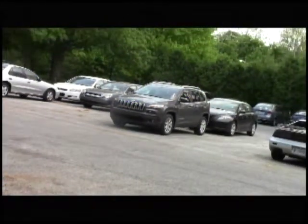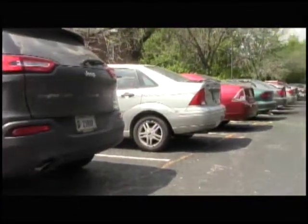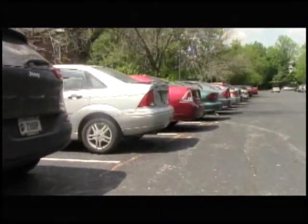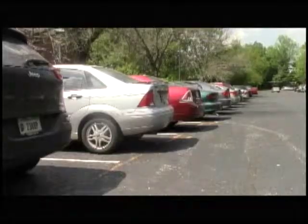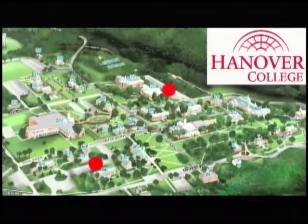Within 24 hours on a sunny day in April, 7 cars were broken into on Hanover College's campus. Stolen items included a MacBook Pro, sunglasses, and fireworks. These cars were scattered through parking lots outside of Cathman Parker Hall and behind the Dugan Library. However, Head of Security Jim Hickerson encourages students to still feel safe.